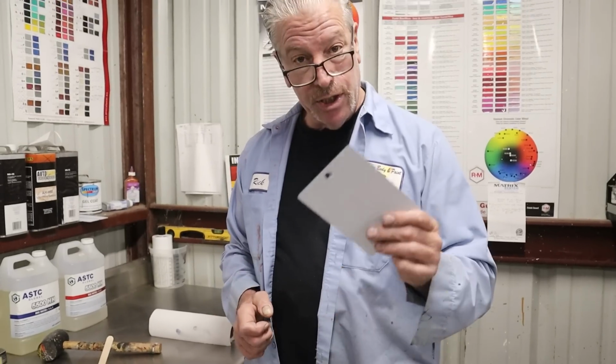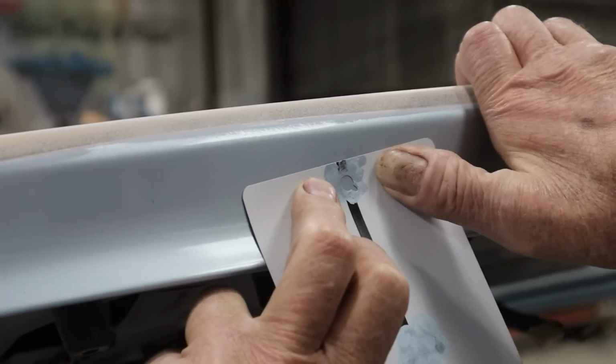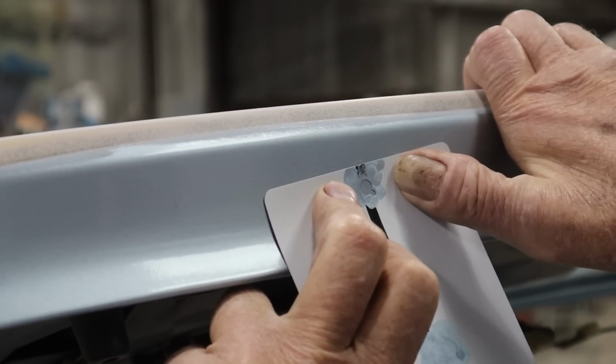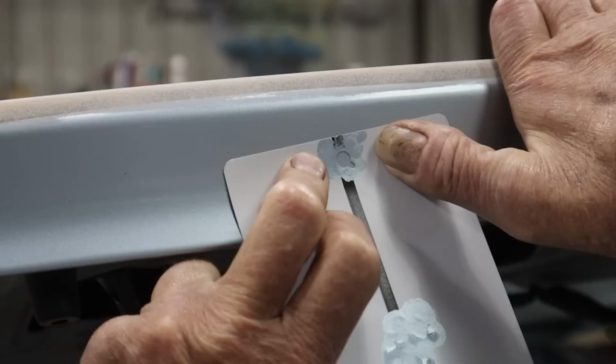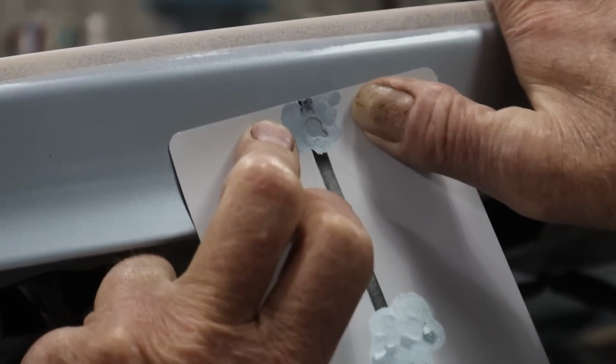So we'll go downstairs now and we'll hold that up there where that hole is, and that's going to make it easy to figure out where we're at. So hats off to the guy that did do this car. The color is right. Are you seeing right in that circle there?